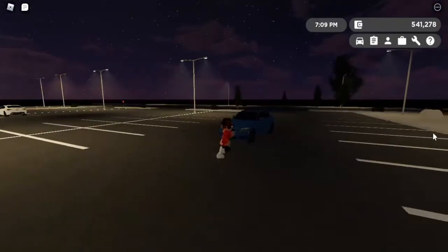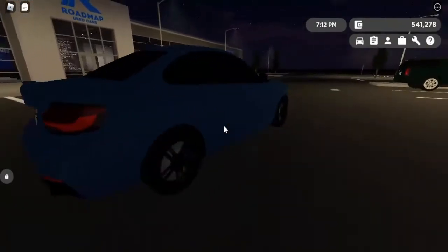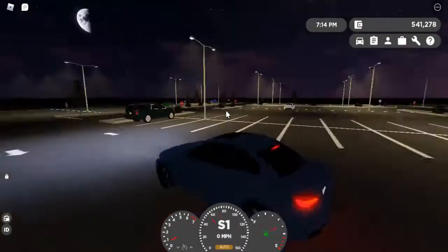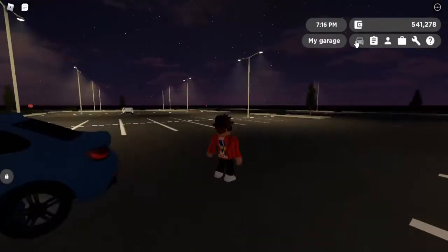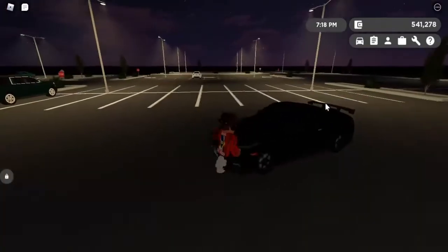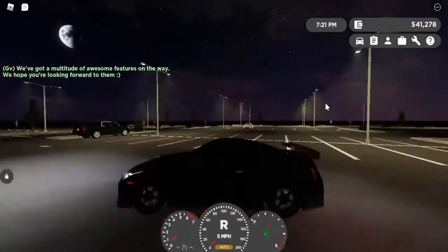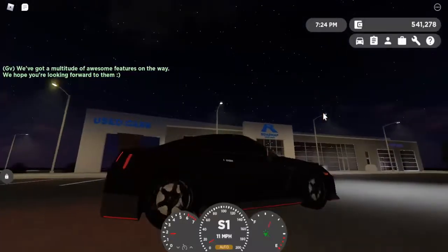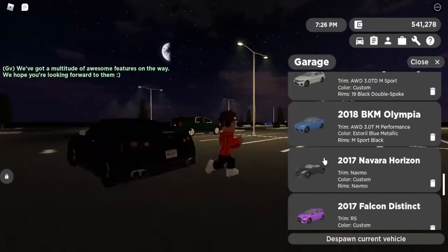Next, we have my M2, and I love this car. It's just such a tiny car, can gap a lot of cars, and pretty good overall. But I love this car, truly. Next, we have the Nismo Nissan GTR. I have had this car for such a long time, and I never sold it. I've had this car since winter of 2020. And overall, this car I would never get rid of. It's just such a lovely car.